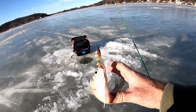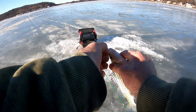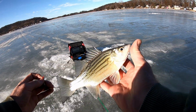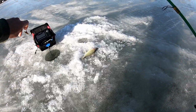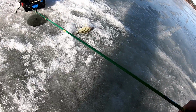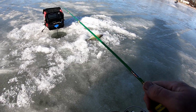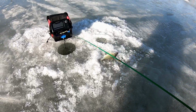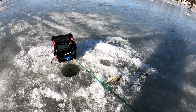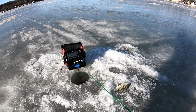Got one. Yellow bass fever. Yeah, he followed it right up. There's two of them that came in. What do you have on? Gold, what do they call it? It's like a Castmaster, but it's the Northland version.